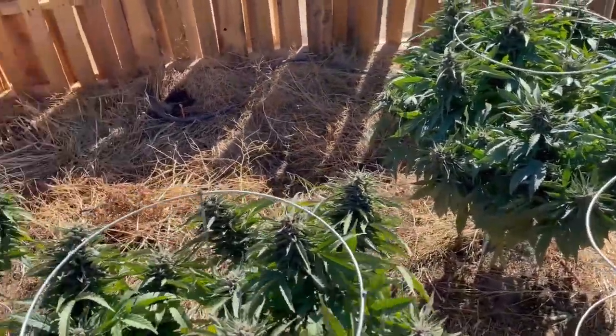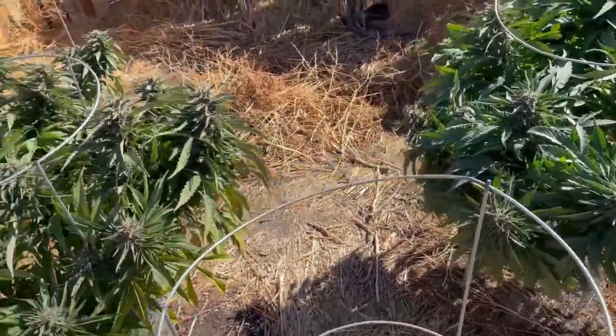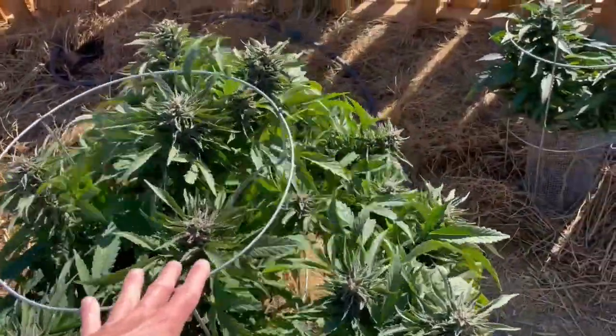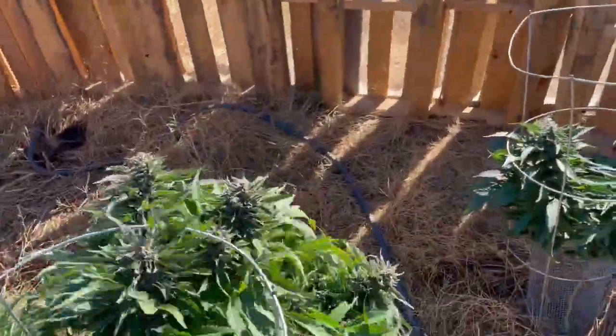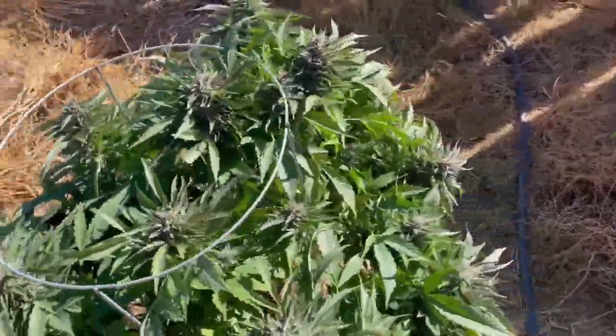But every time I shake, I see them come off. And they go to this one, I shake, and they go back over to this one, I shake. Little bastards. There's a lot. Holy cow.